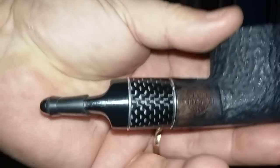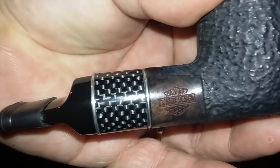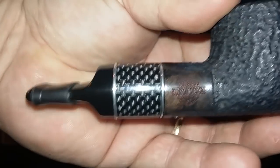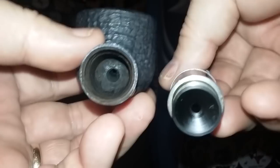Here's some more P5s that I have. I mean P6 2016 with the shield on them. It says Dagner Custom Pipes. I collect these. If anybody's got any of these P6 2016 carbon fiber reverse calabash pipes that you want to get rid of, want to trade, this is the pot.